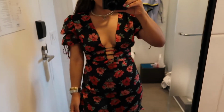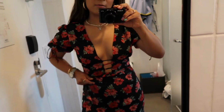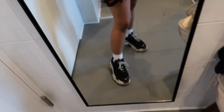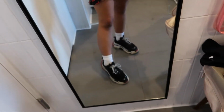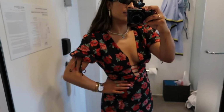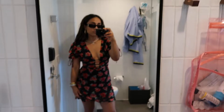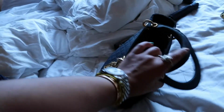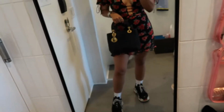Let me show you guys my outfit. It's quite cute. Black florals are great for fall. I thought it'd be cute. You can always wear a black turtleneck when it gets colder and black tights. And then I'm wearing my Balenciaga sneakers, some white Fruit of the Loom socks, my Gucci sunglasses. Super cute. And then the bag I'm using, the vintage Dior. So fun. I feel so gaudy.